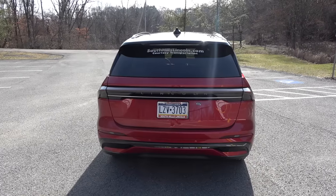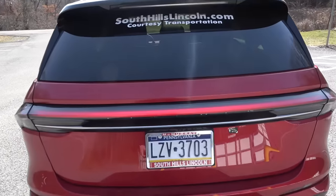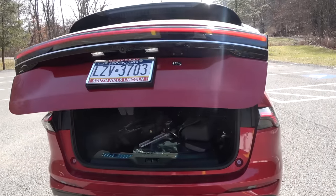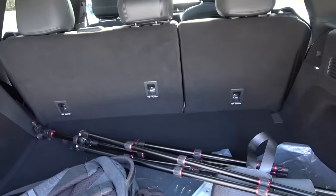We're here at the rear, as you guys can tell, and new LED lighting up front and in the rear, of course. We got plenty of room in the back. The seats fold down, of course.